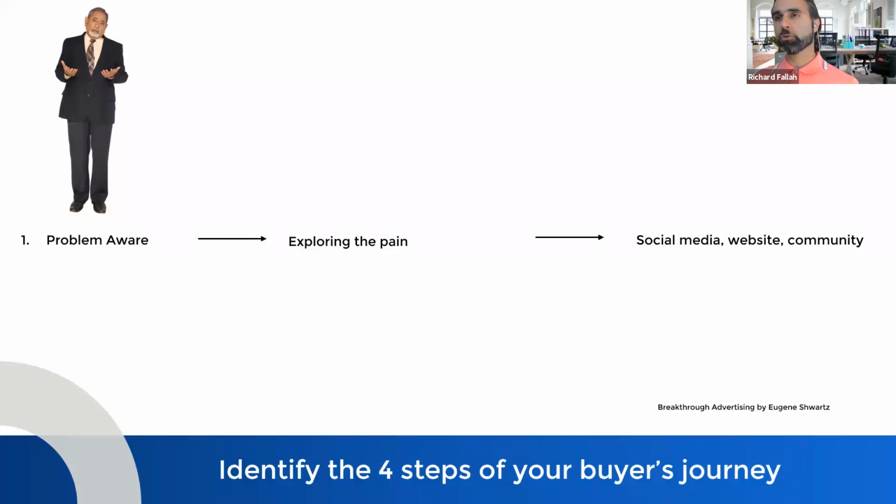And they usually look for social media posts. They're on your website, they're browsing your community. So I think the first step of your buyer journey and in building your customer experience is getting into the problem aware, the first stage of your buyers, and how you can enrich that phase with proper social media posts, with better website communication. I've seen websites that are simple, compact, that communicate a lot more value than a 100-page website. And also community. Community is probably one of those things that nobody can take from you.